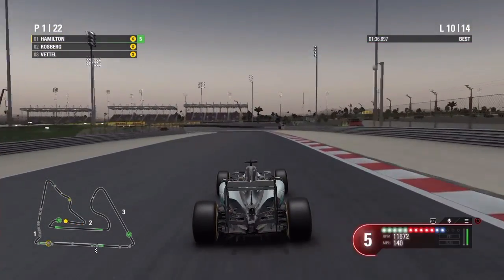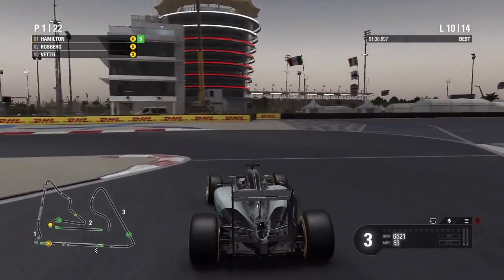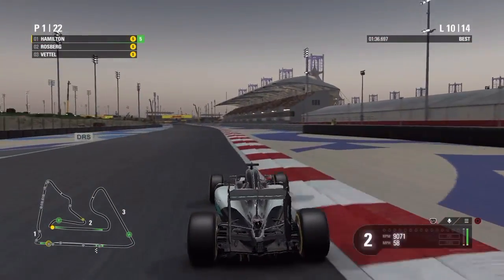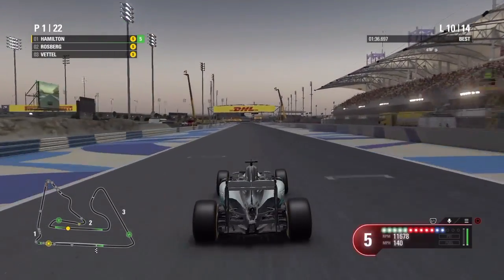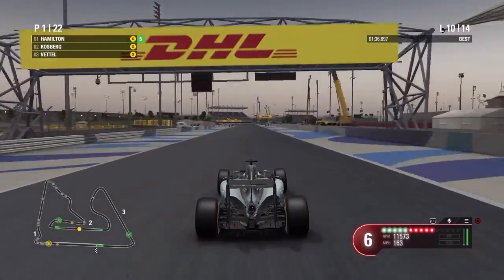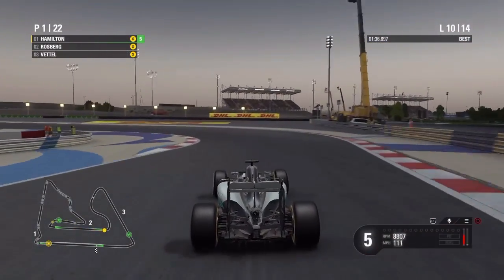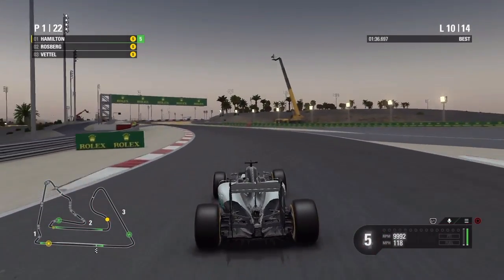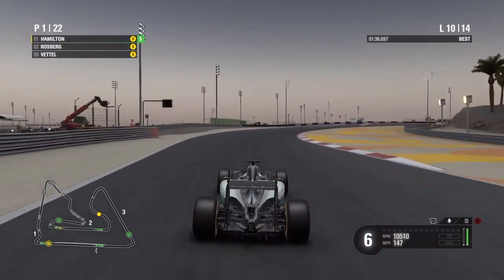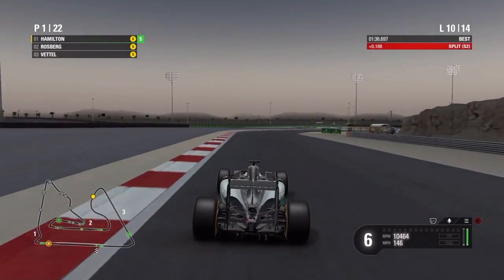It's Hamilton, Rosberg, and Sebastian Vettel, the top three in Bahrain, we're coming to four laps to go. Rosberg dominated the Australian Grand Prix a race ago. Lewis Hamilton has basically dominated here in Bahrain today.